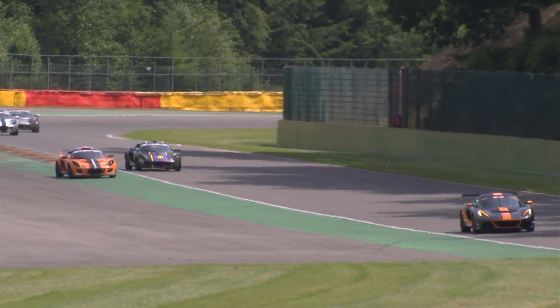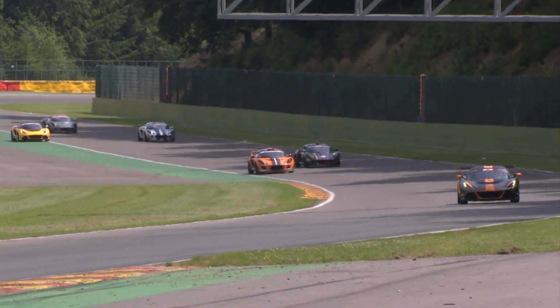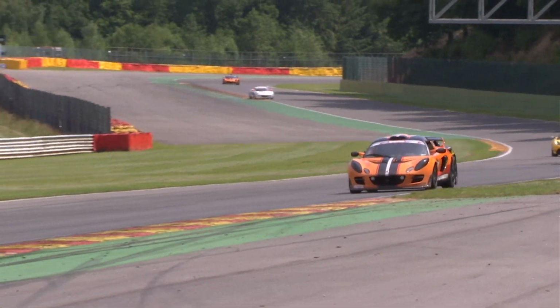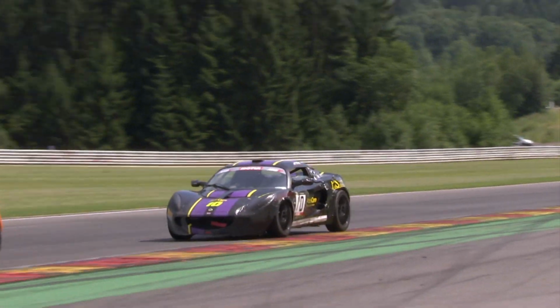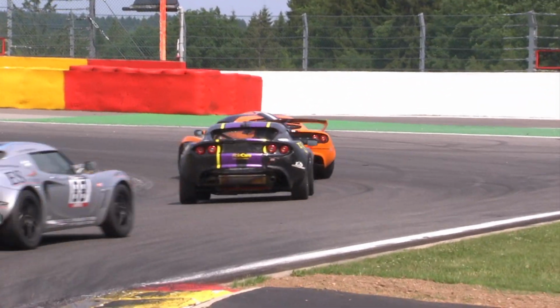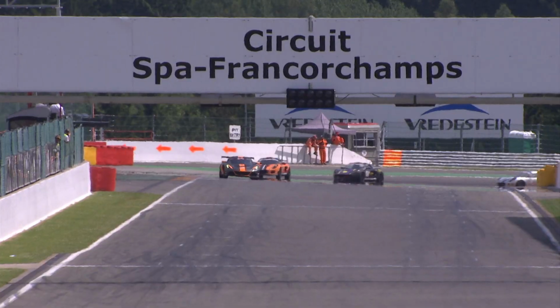In reality, that fight for second has got to clear this quintet, because Santa runs wide, and that allows Sven Pettersson and Dennis van den Sarvel back past them, as Max Alves comes under pressure from David McAnulty as they filter through the bus stop chicane.